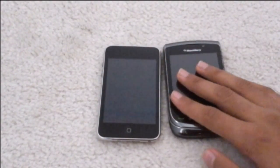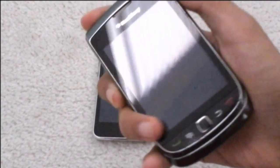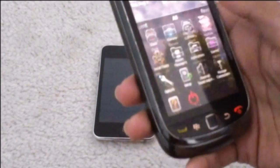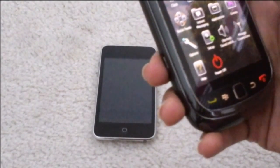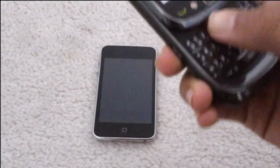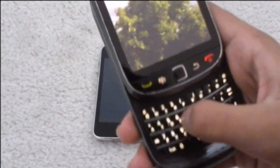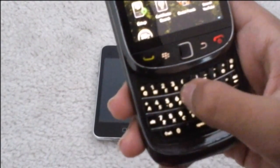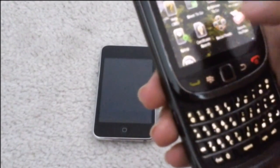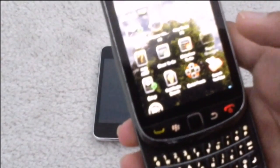And on the BlackBerry, we have BlackBerry OS 6. I have no idea how to check to find that. Maybe in settings there might be something. Let's figure that out. Slide out the keyboard. Find settings. Once I find it, then I will be right back. Alright, I found it.